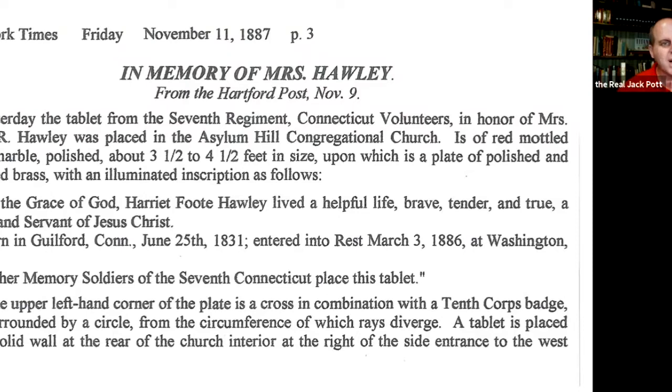It is of red mottled Italian marble, polished, about 3.5 to 4.5 feet in size, upon which is a plate of polished lacquered brass with an illuminated inscription as follows: "By the grace of God, Harriet Foote Hawley lived a helpful life, brave, tender, and true, a soldier and servant of Jesus Christ. Born in Guilford, Connecticut, June 25, 1831, entered into rest March 3, 1886, Washington, D.C. To her memory, soldiers of the 7th Connecticut place this tablet." And then there's a little bit more information at the bottom.